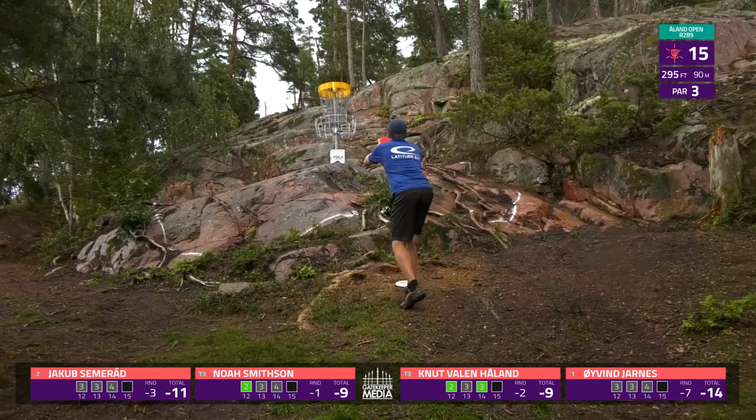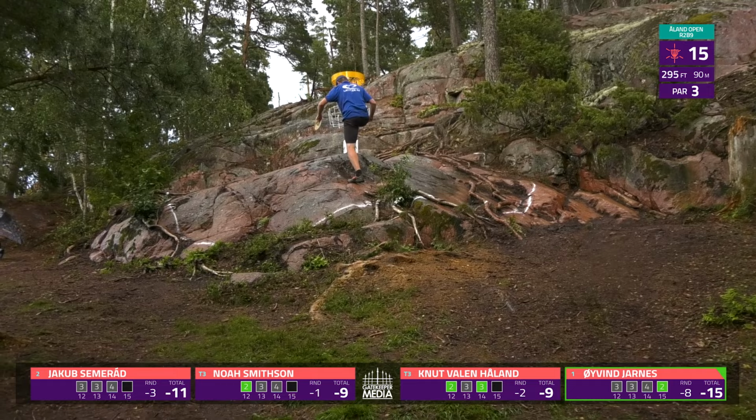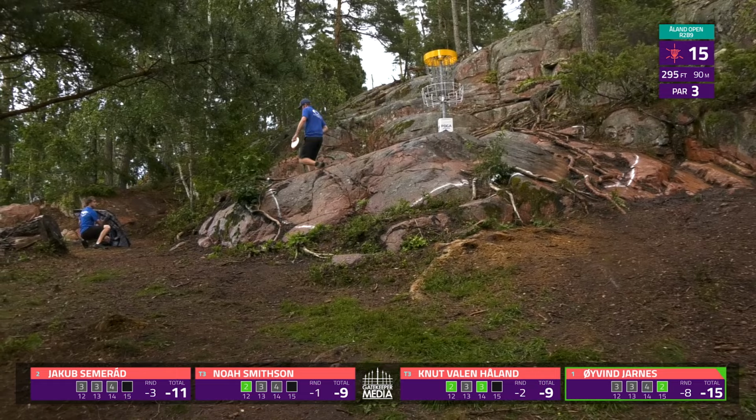Not really much from over there. Great birdie there from Øyvind. As he kind of slowed down here on this back nine, but he does find himself with another birdie. Tricky footing there. You don't want to slip. Wet rocks are not ideal.